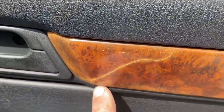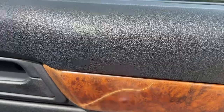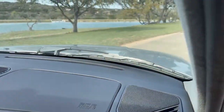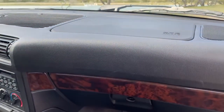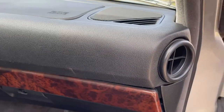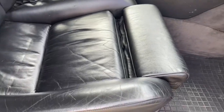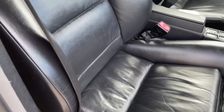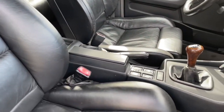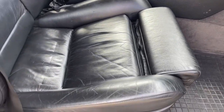Door panel has a strange little mark on it. Dash is in very good condition, no cracks, flaws. Passenger seat is also very nice.